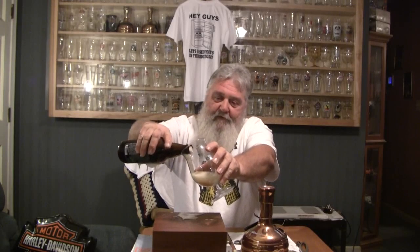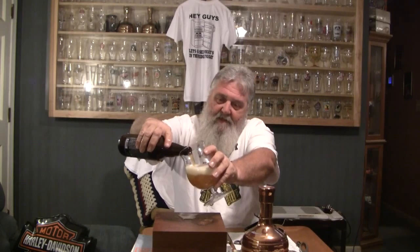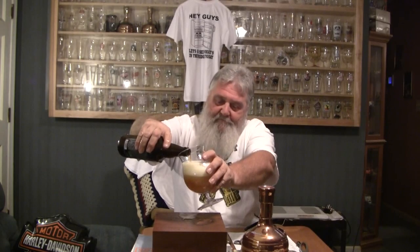And that came out pretty heavy. It's a gusher. So, let's get that cleaned up. Guys, that was a gusher. I mean, it really took off. And I had seen a review earlier that it did the same thing to somebody else. Way over carbonated on this one. For professionals, that's not very professional.